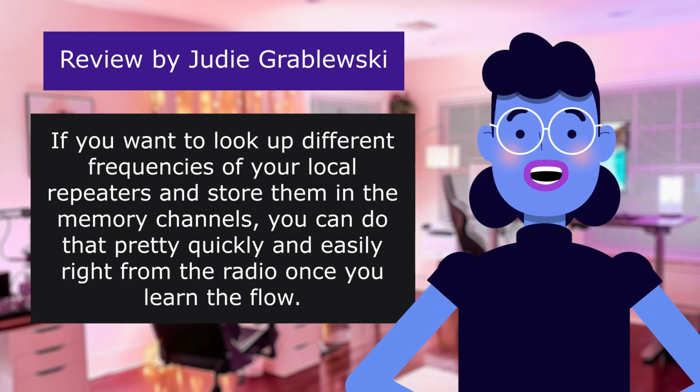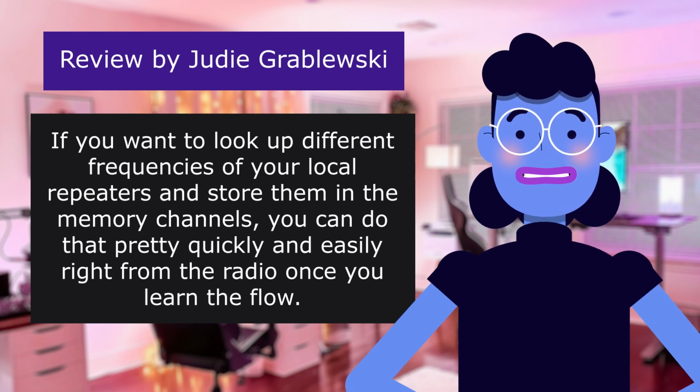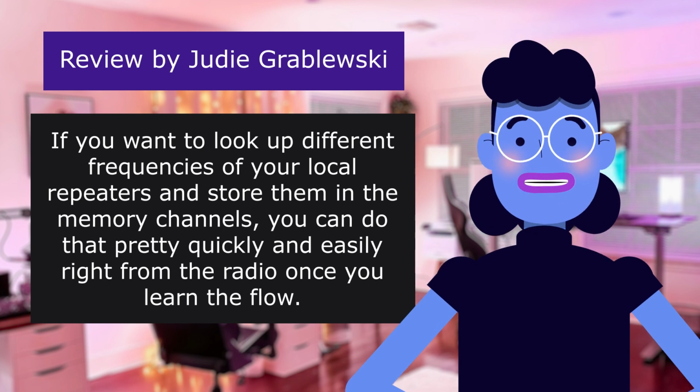If you want to look up different frequencies of your local repeaters and store them in the memory channels, you can do that pretty quickly and easily right from the radio once you learn the flow.